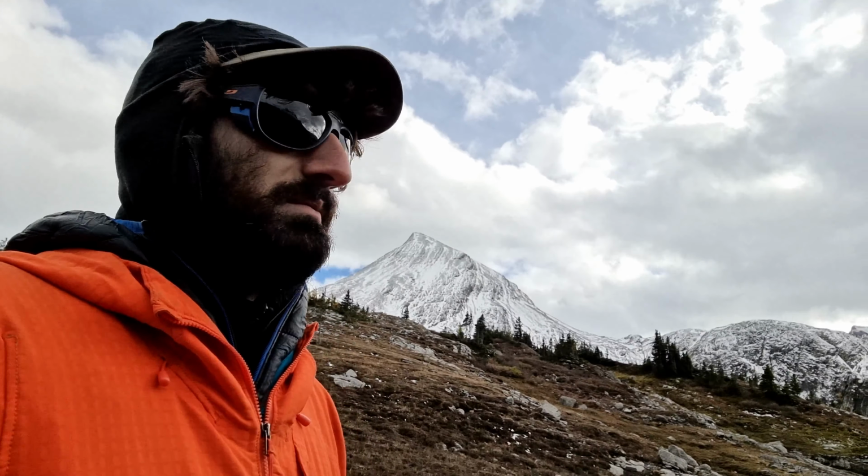It's a beautiful area here, as you can see. We are just below the snow line. The relief of these mountains is extraordinary. That wraps up day one of the Joffre expedition.